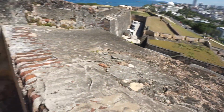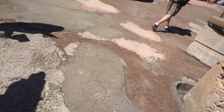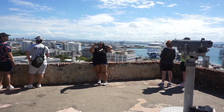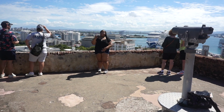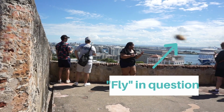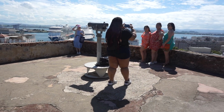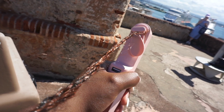This bee better get away from me. A bee? Whatever. You better get away. Look at Jocelyn being all cute, taking her little photos. You got a little darker. You do. I love it. This fly is just following. Oh, fly. Get away. I gotta run from the fly. Y'all, how did this happen?